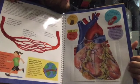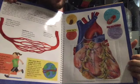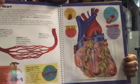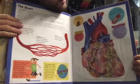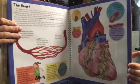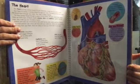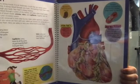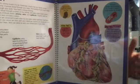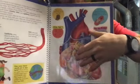Okay, the heart weighs approximately 10 ounces. That's about as much as a shoe weighs. So it's about as big as your fist and weighs about as much as a shoe. Kind of cool. Your heart pumps about 5 quarts of blood per minute. A doctor uses a tool called a stethoscope to listen to your heart. A quart, everybody, is about that much. That much, five of those in a minute. Pretty cool.